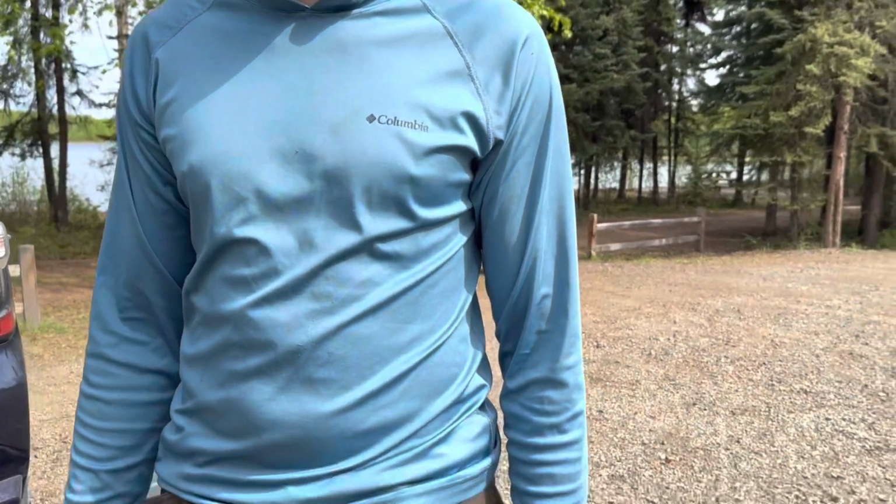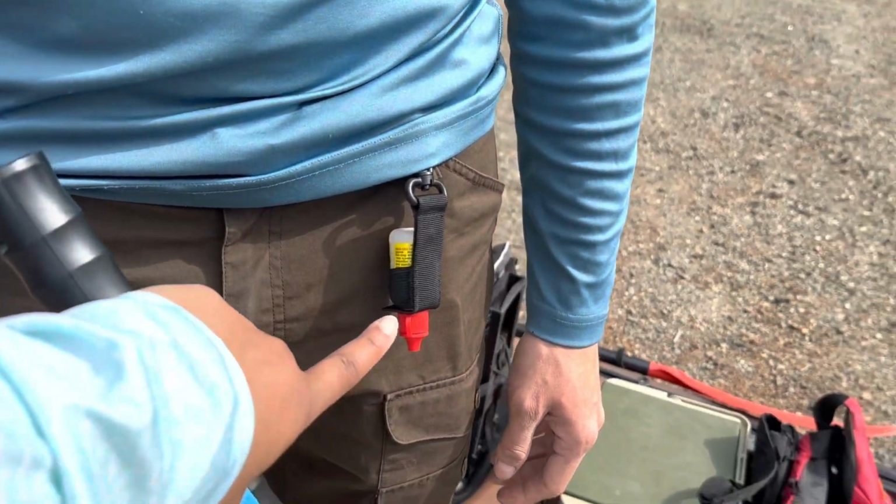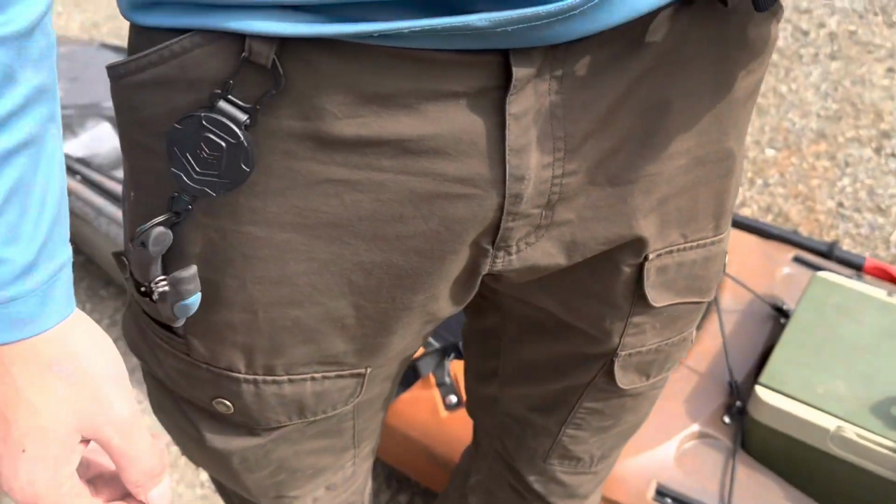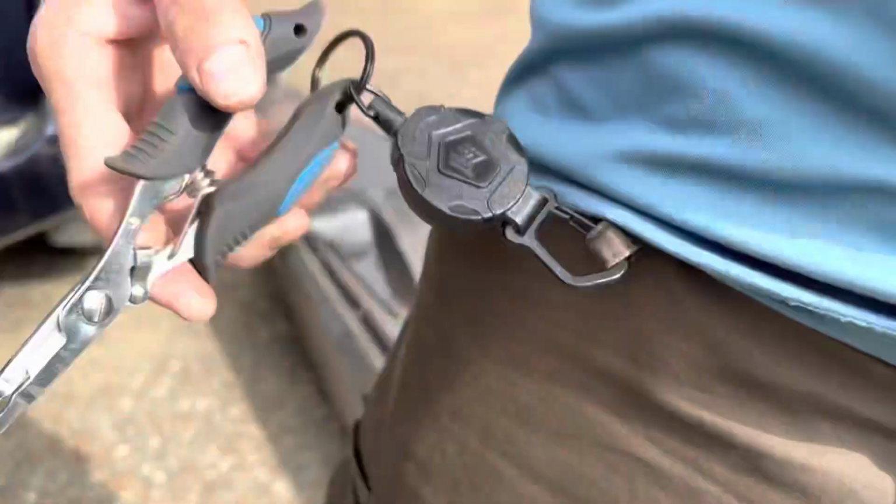So one thing that Chris has, he has his fly, what is it, gink? To make sure his flies are staying on top of the water. And his pliers for when we catch fish. You ready to go?